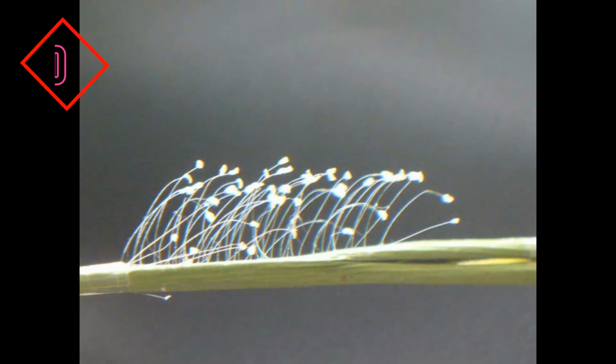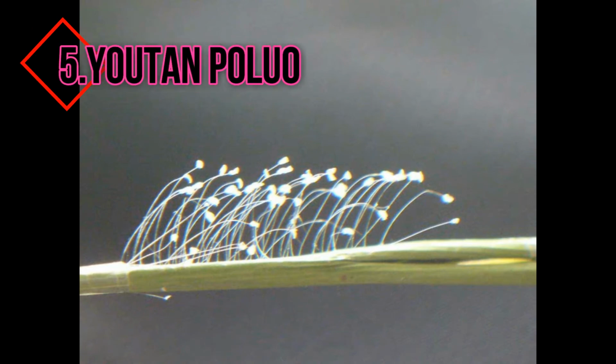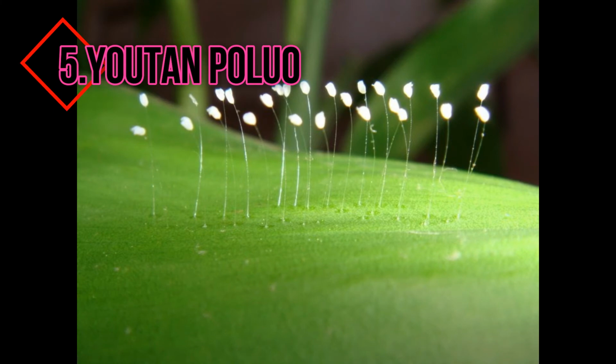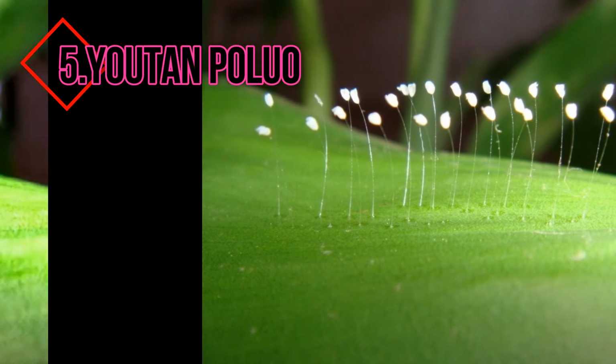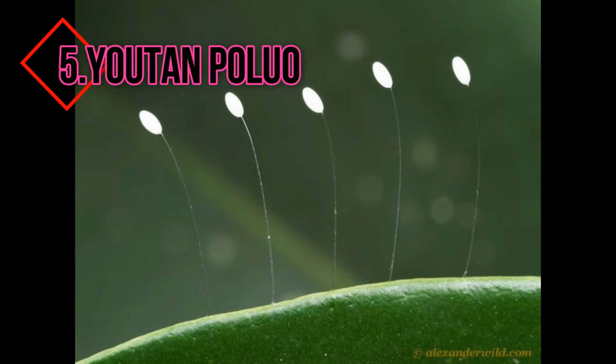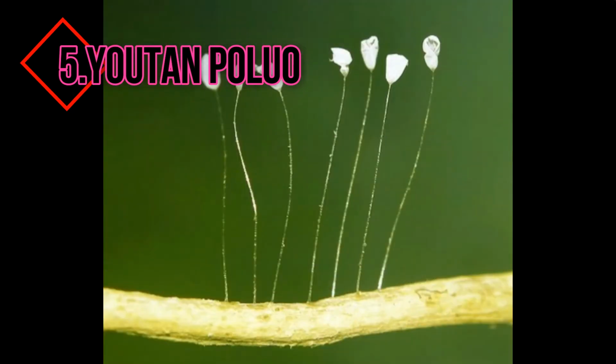Number 5. Youtan Poluo flower. Youtan Poluo is one of the most interesting plants in the world. It is said that Youtan Poluo blooms only once every 3,000 years. The stories say that the blooming of Youtan Poluo is an indication of the reincarnation of the Buddha. That's why it takes 3,000 years to bloom.